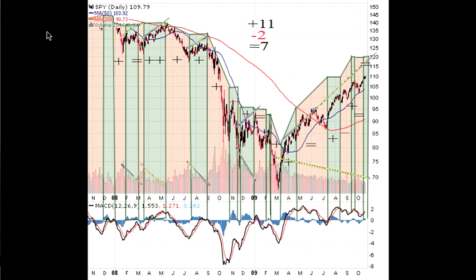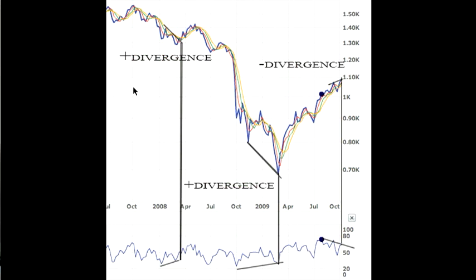On the long term, I wanted to draw your attention to something called negative or positive divergence. We use the Relative Strength Index to measure this. If, for instance, the market makes new lows, but the Relative Strength Index does not, as was the case twice during the bear market, the technicals are telling us that the commitment is no longer there to support the selling, and usually a rebound happens in 1 to 2 months' time. This was the case in March of 2008 and March of 2009.